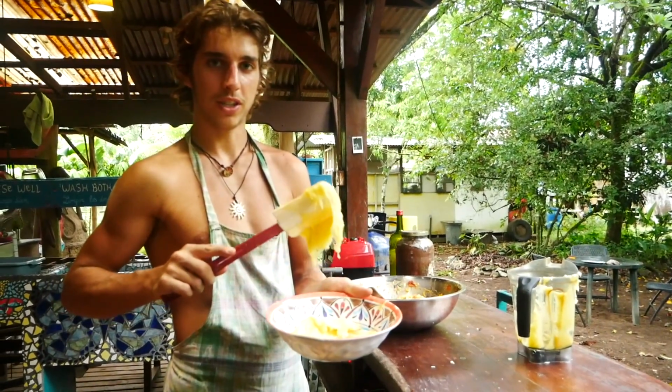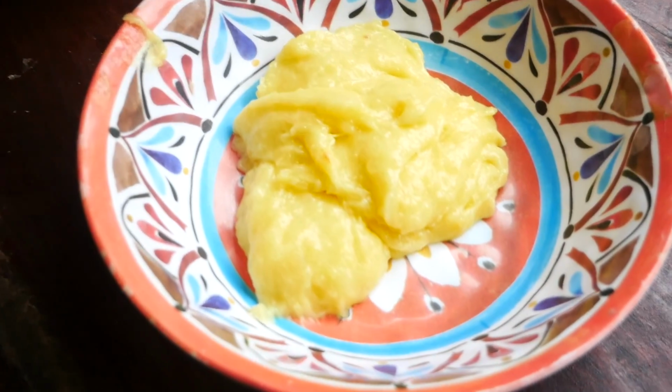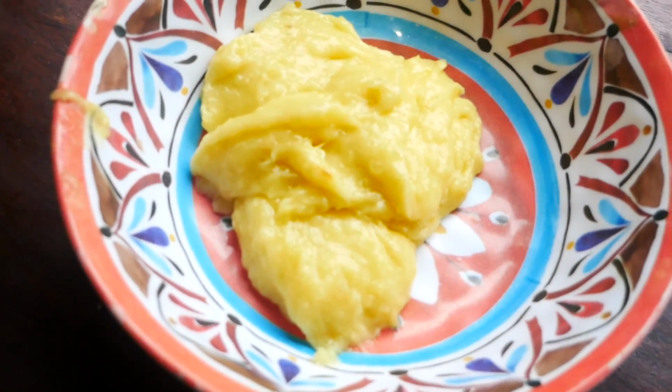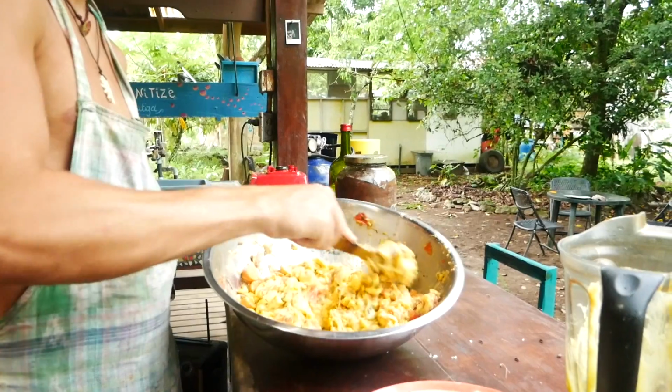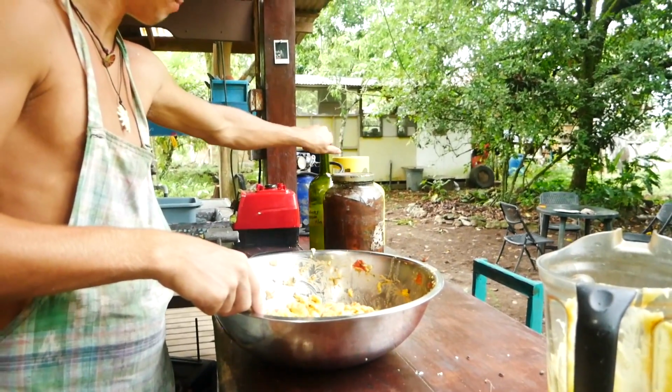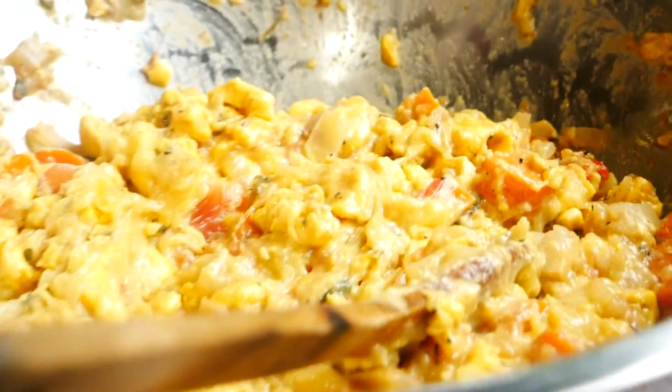So as you can see, once the yuca comes out of the blender, it takes on the appearance and texture of like melted cheddar cheese, but it doesn't taste like it. So that's why we're adding in all this ackee and yummy delicious stuff along with the fermented noni and pineapple vinegar, and we're gonna make it taste like it as well. Vegan cheese.